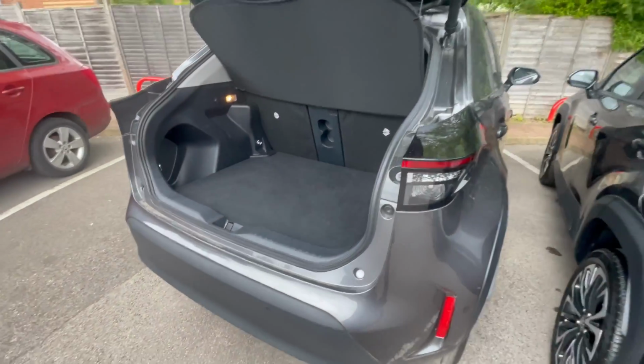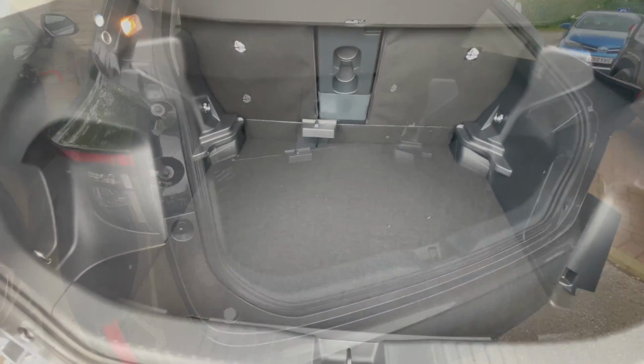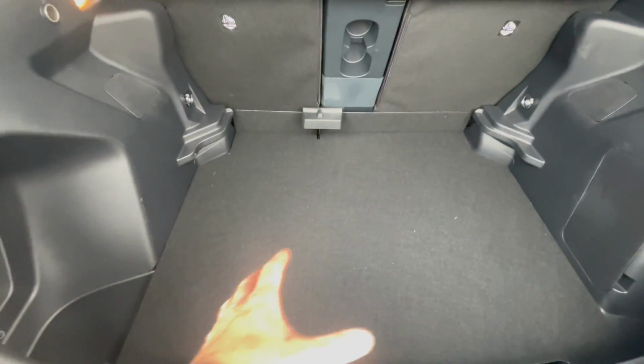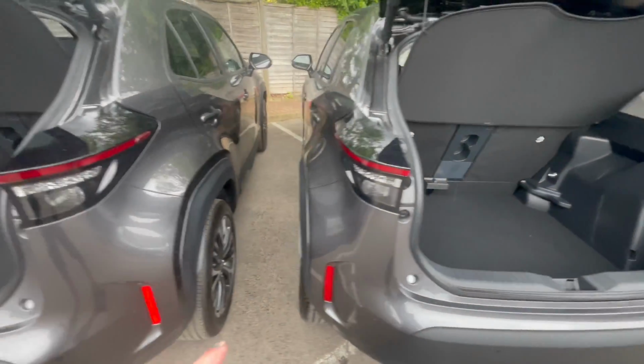In fact, let's pivot from here. So we've got there to there. So if you need boot space, then obviously this 20% is going to come in very handy. But I mean, let's just pivot from here.